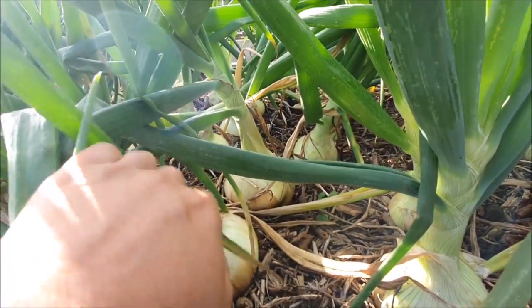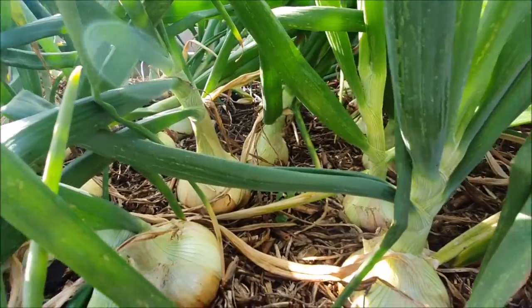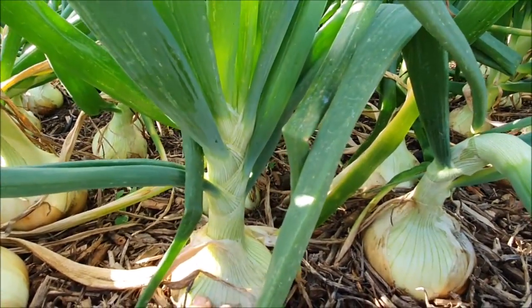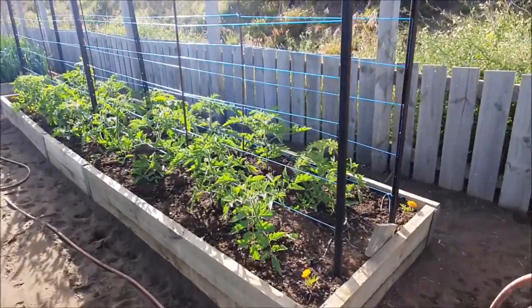So they're almost ready. As you can see, they're bending over, so they will be coming out very shortly. These are a Spanish yellow. I've not grown these ones before, but I'm pretty impressed. And then beside the onions in my crop rotation cycle is my tomatoes.